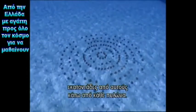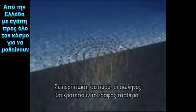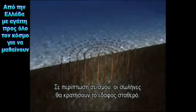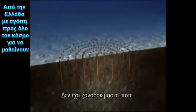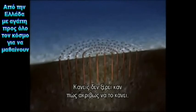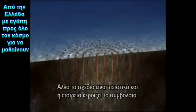Their idea? Strengthen the sea bottom by embedding 100-foot-long metal cylinders, hundreds of them under each tower. In an earthquake, the pipes should hold the soil firm. It has never been tried. No one even knows exactly how to do it. But the plan is convincing, and Vinci wins the contract.